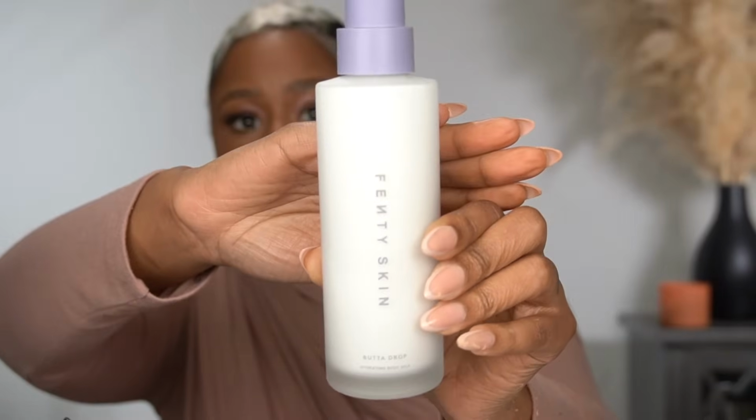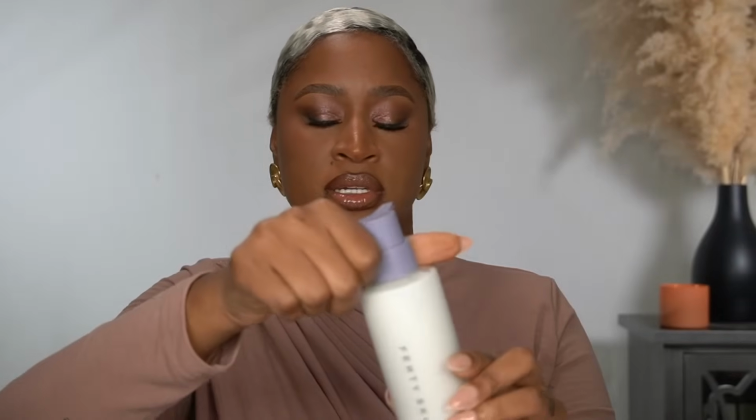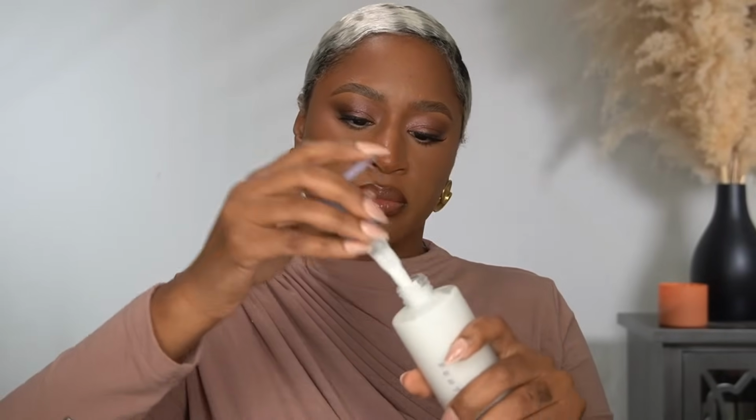So this product came out, I want to say like a month or two ago, y'all. Fenty Beauty launched a Butta Drop hydrating body milk. So let's see what this is giving. My friend said he really likes it. He said it was like a lighter version of the original. So it's in glass packaging, super luxe packaging that we've grown to expect from Fenty. And let me open it up. It does have a pump right here.